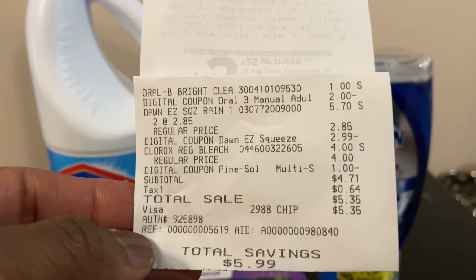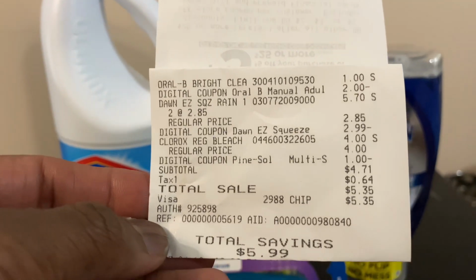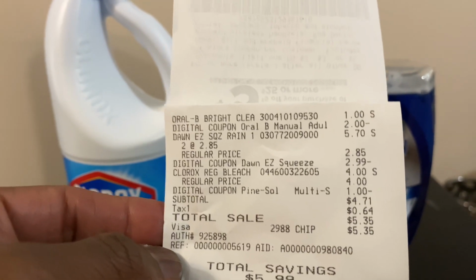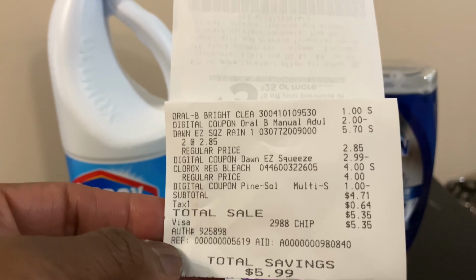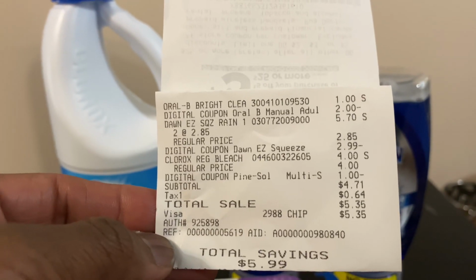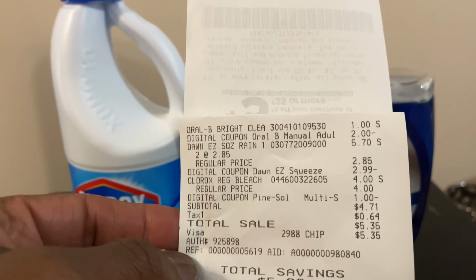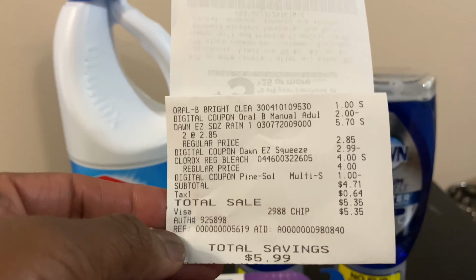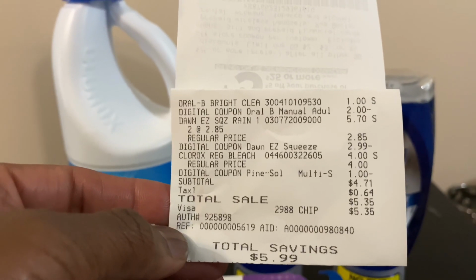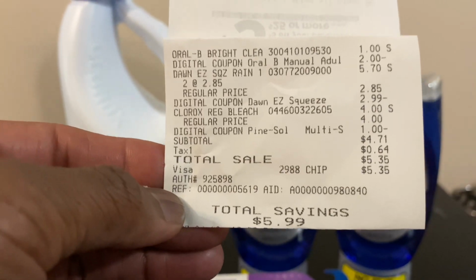If I didn't have the dollar digital coupon, I probably wouldn't have got the Clorox. I probably would have tried to get something else, because I was trying to see if they had the Welch's juice, but they didn't have it, all they had was peach and I didn't want peach. So the subtotal was $4.71. And then also they did not have any Scott paper towel, you know, the 6 rolls. You can get that too for a cheap price. So my total is $5.35. My total savings is $5.99.